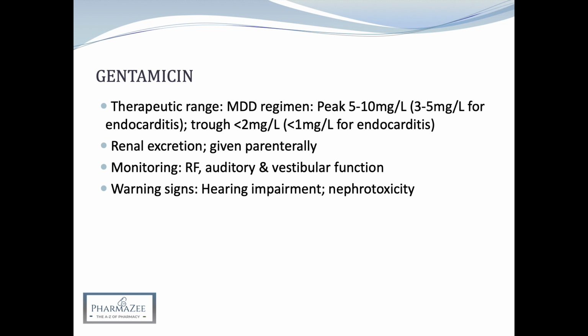In terms of warning signs, again related to the monitoring, hearing impairment can occur, and a patient may present with tinnitus, vertigo or partial hearing loss. If so, the drug needs to be stopped. And nephrotoxicity.